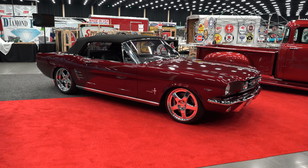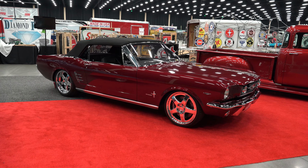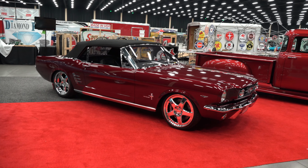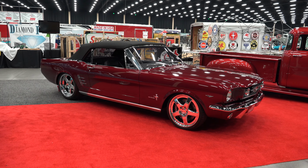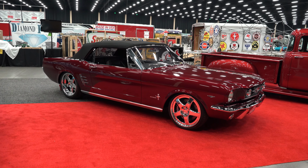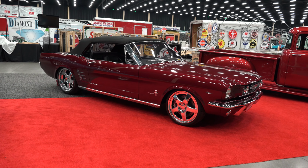So there you go, from the 2017 Pigeon Forge Rod Run Spring Edition and the ScottieDTV Dirty Dozen. One very cool '66 Mustang from Classic Restorations of Southern Indiana. Hope you all have enjoyed it. See ya!